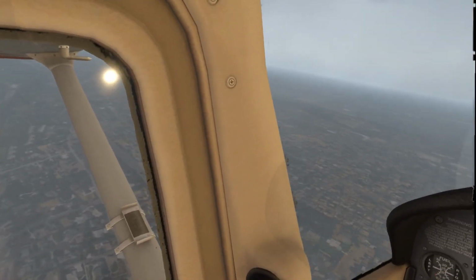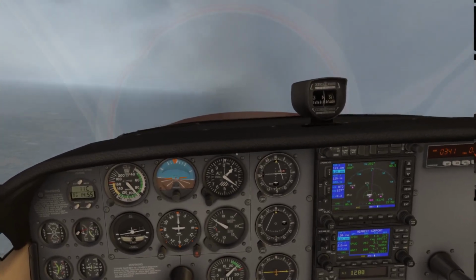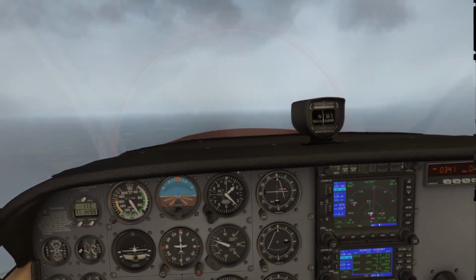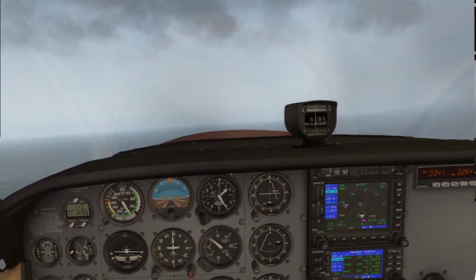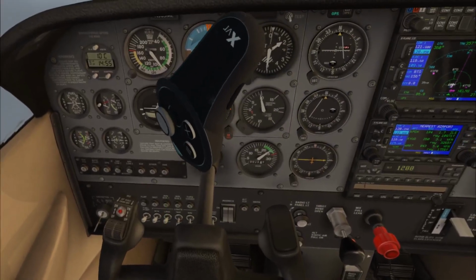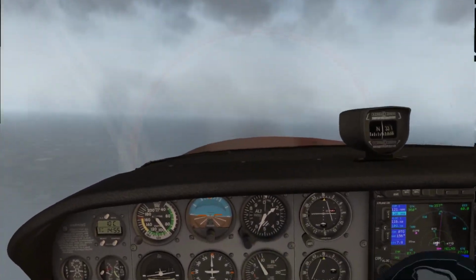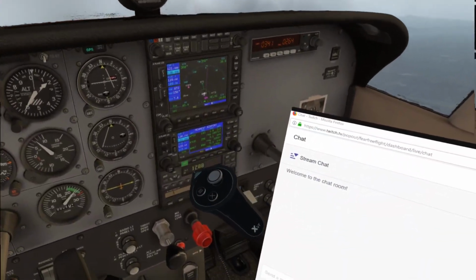You can see gray Portland underneath us, but I'm going to keep most of our attention on the instruments for right now. And fly like this for the time being. I'm going to go ahead and turn the landing lights off. Okay. Yeah, that's why you don't do that in VR.